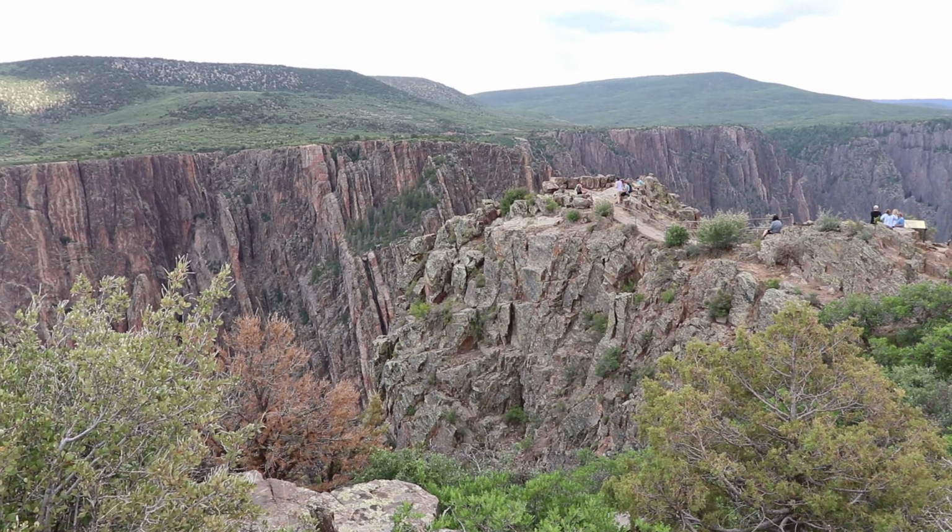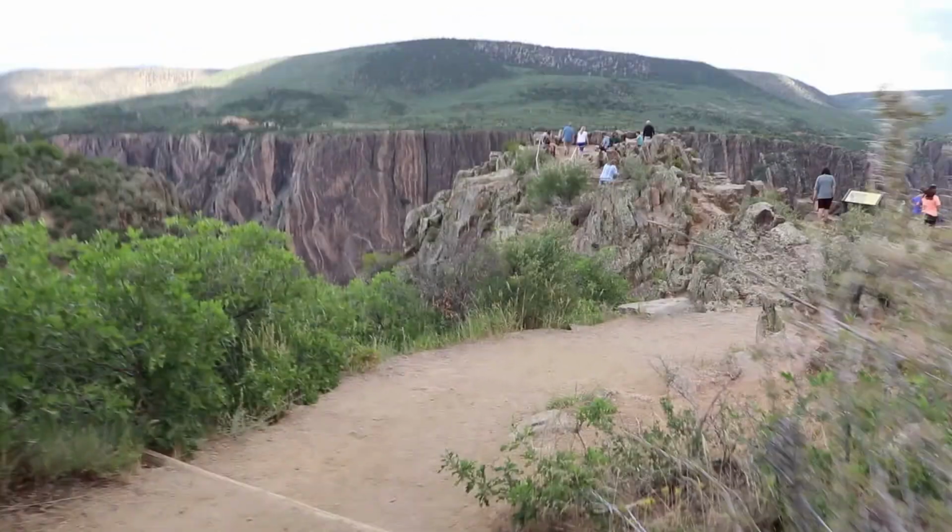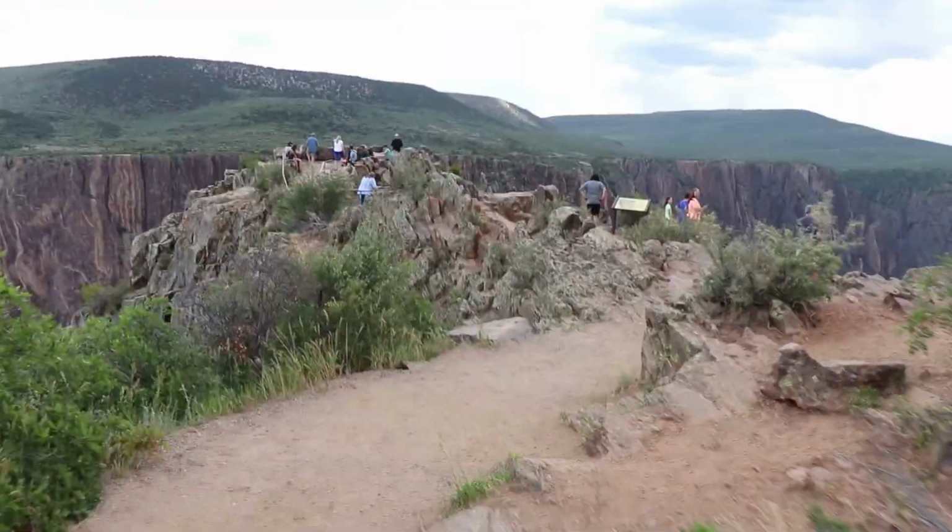This is the Pulpit Rock Overlook, and look at the jaggedness of this canyon. It's just unbelievable.